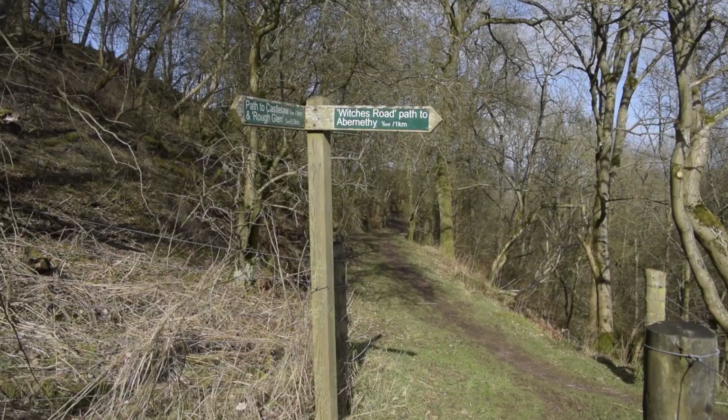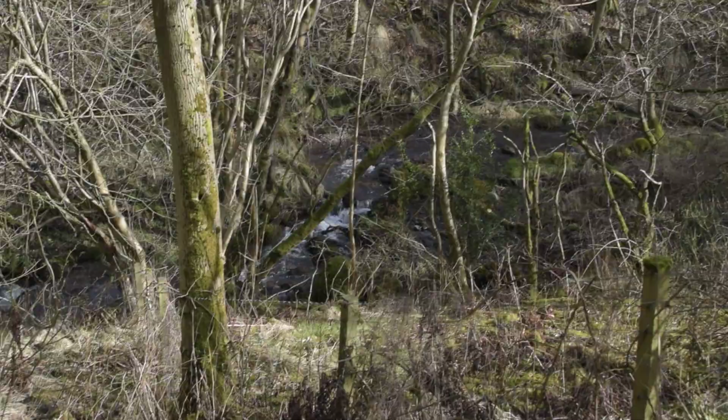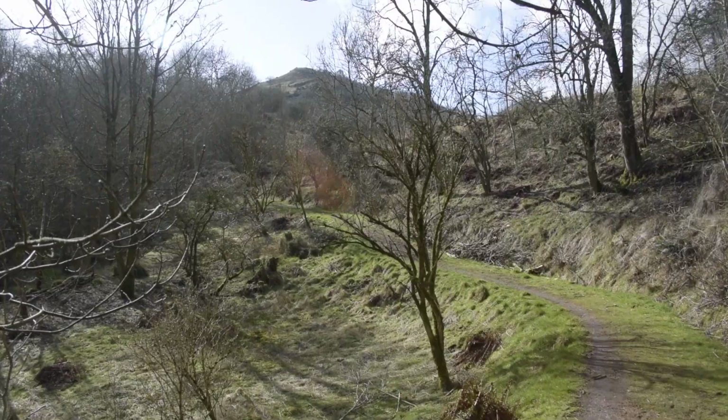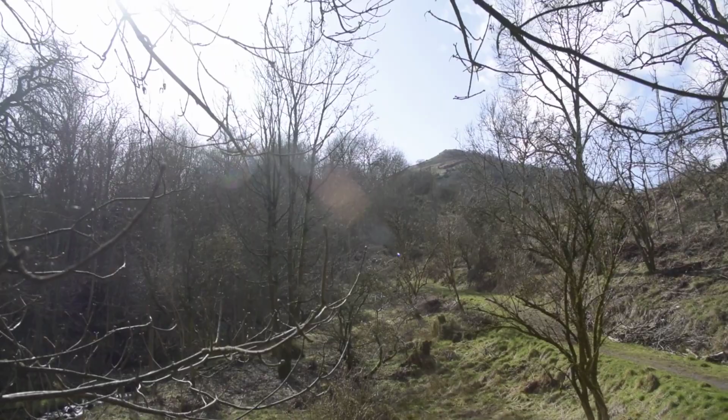Well, that sounds ominous. The Witch's Road. That's the stream I was talking about earlier, which might be the Nephi. That's the Hillfort up there. It's very spring-like, by the way. The sun is quite warm. That's nice.